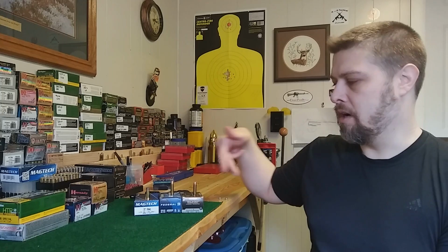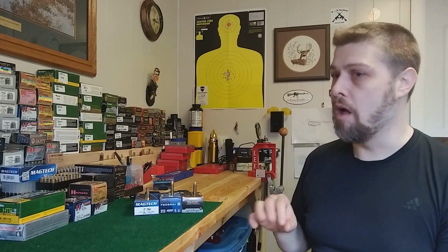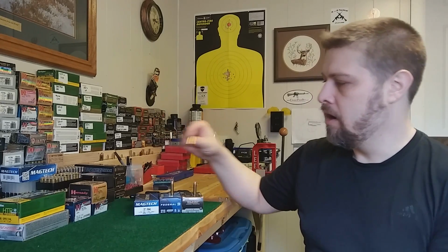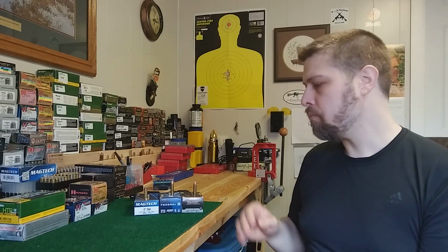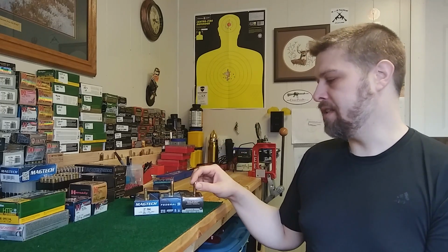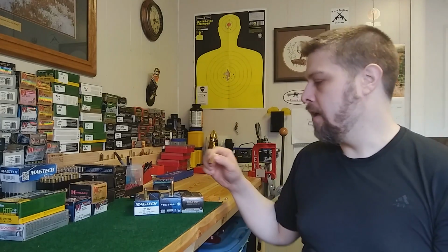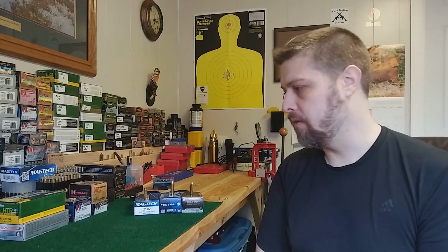Now, when we look at these 3 cartridges, they are almost all identical as far as most of the specifications, except for overall length. I do believe the 32 Smith & Wesson Long has a slightly different base diameter right above the rim here, but it's so close it doesn't even really matter. What's very important, though, is they all share a rim thickness of 5.5 hundredths of an inch. That's extraordinarily important. Now, the 32 Smith & Wesson and the 32 ACP do not share that rim thickness. They are 4.5 hundredths of an inch instead of 5.5 hundredths of an inch.